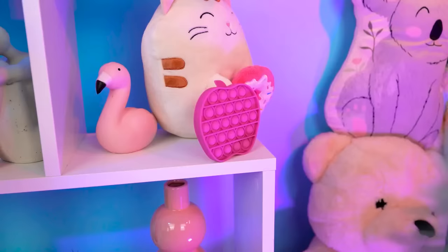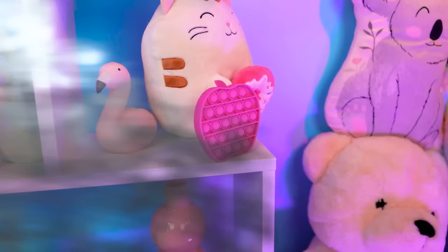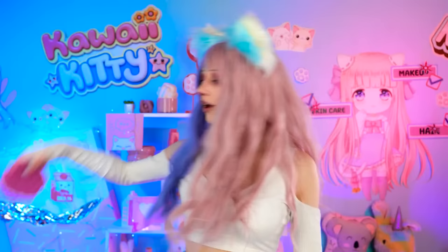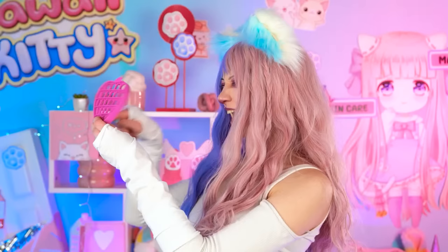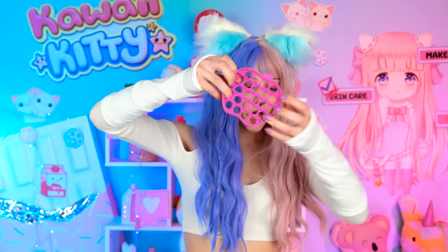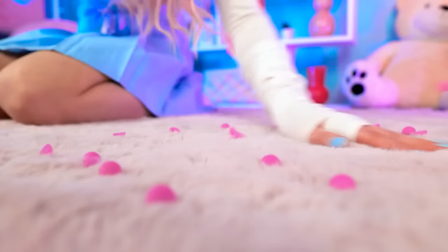Whoa. Gotta reach it. Got it. This is always so satisfying. What? I went too hard. Look at my paws!